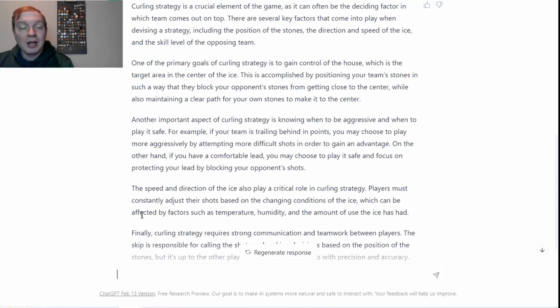Sure. One of the primary goals of curling strategy is to gain control of the house, which is the target area in the center of the ice. Sort of true. This is accomplished by positioning your team's stones in such a way that they block your opponent's stones from getting close to the center, while also maintaining a clear path for your own stones to make it to the center. Not entirely wrong, but that's situational. Another important aspect of curling strategy is knowing when to be aggressive and when to play it safe. Absolutely true.